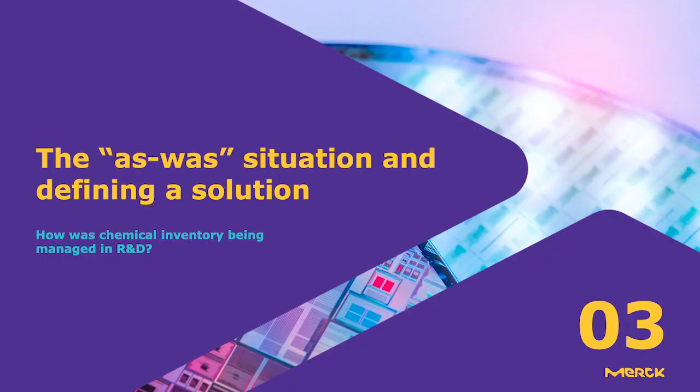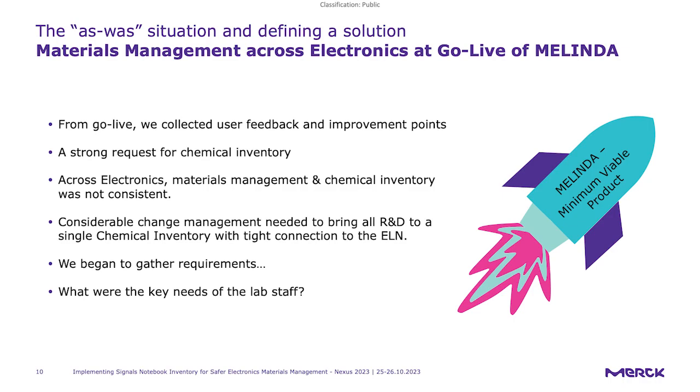So where did we start with this? We went live in 21 with Melinda, which is Merck Electronics Laboratory Information and Data. It's the Merck Electronics instance of Signals Notebook, okay? We went live with a minimum viable product to get people started. And as soon as we went live, we started to gather user feedback: what's good about it, what needs to be improved. And from that, there was a strong request for chemical inventory.